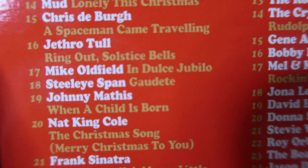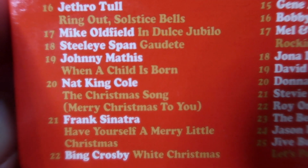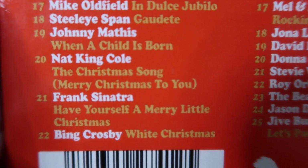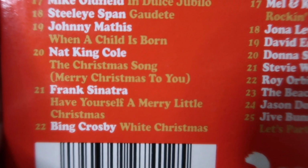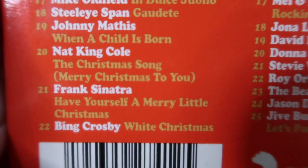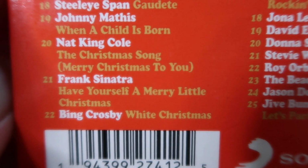Steeleye Span with Gaudete. Johnny Mathis with When a Child is Born, gotta get the classic carols in there. Nat King Cole with The Christmas Song, Merry Christmas to You. Frank Sinatra with Have Yourself a Merry Little Christmas, one of many that he did in his day. And CD1 finishes with Bing Crosby and White Christmas, of course. A true classic which for many years, I believe, was the best-selling single of all time. So of course it's got to be on here. That's 22 tracks. Let's move on to CD2.